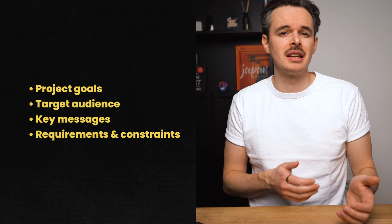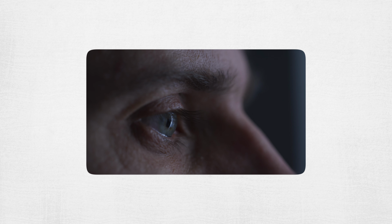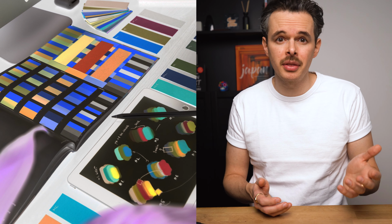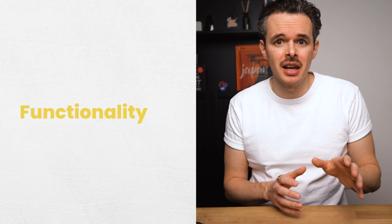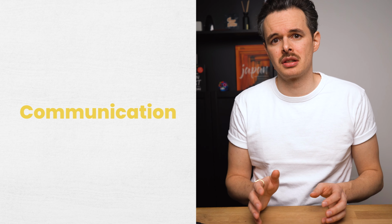It's a crucial tool for ensuring that everyone involved in the project, so you, the designer, and everybody else who is involved, is on the same page. It helps prevent misunderstandings and keeps the project as focused as possible and on track. A lack of briefing can lead to a lot of wasted effort and resources. Designers might create something beautiful that completely misses the mark in terms of functionality, or it doesn't communicate the right message. It can also cause frustration and confusion, and there's no clear criteria for success.